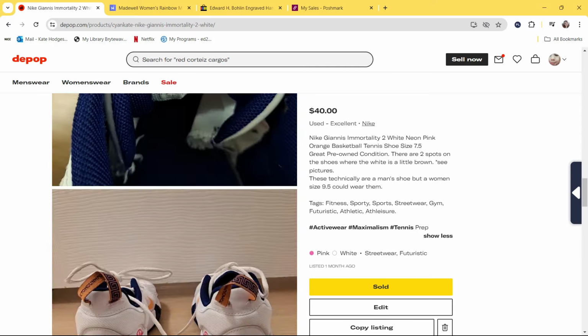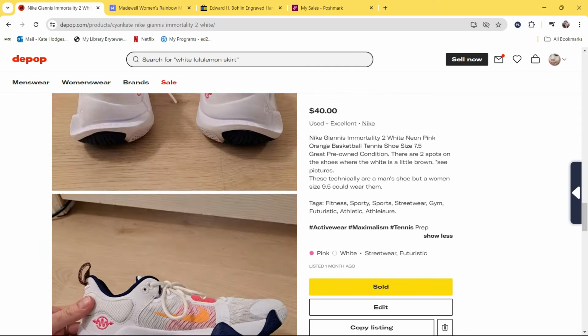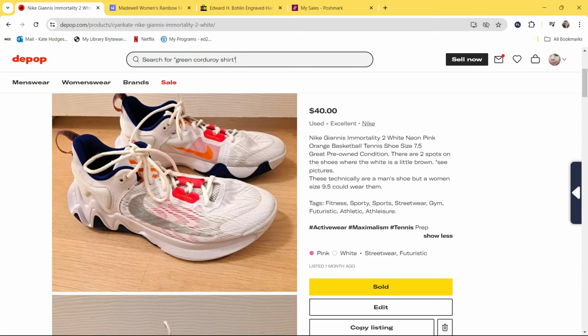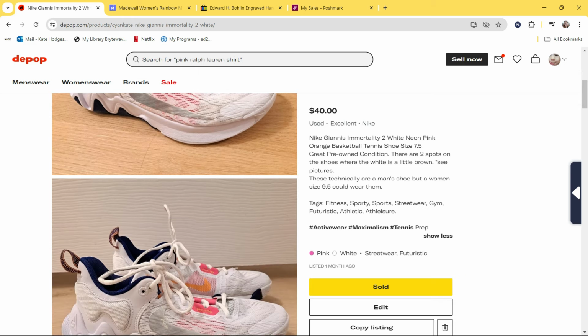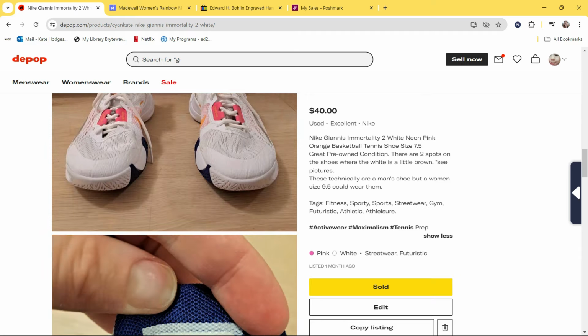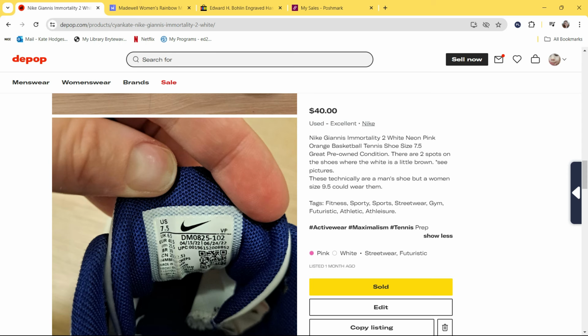The sell-through rate on eBay wasn't too bad, but this particular pair required a lot of work. So if I ever come across these again, I will make sure to only buy them if they are in better condition. I was actually surprised that these were a pair of men's shoes because they're pink. And like men can wear pink too, but traditionally pink shoes are women's, but no, these are a pair of men's shoes, which is very interesting.